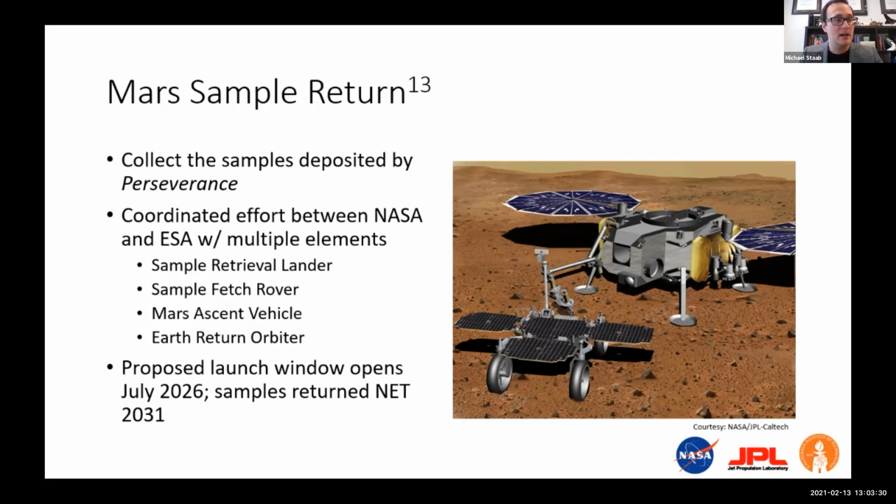on the platform. And then autonomously, when you'll see there, bullet number 4, the Earth Return Orbiter, which is being developed by the Europeans, when it is in the correct alignment, we will autonomously, for the first time, launch a rocket from the surface of Mars to perform an autonomous rendezvous in orbit to transfer those samples to the Earth Return Orbiter. The Earth Return Orbiter will leave Mars orbit, and it will return to Earth. It will put the samples inside of a capsule that will re-enter Earth's atmosphere, and we will have the first direct samples of Mars here on Earth to study.